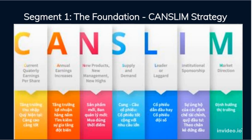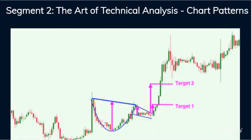Segment 2: The Art of Technical Analysis, Chart Patterns. Alright, buckle up. We're diving into the world of technical analysis. Imagine stock charts as these intriguing puzzles that tell a story.